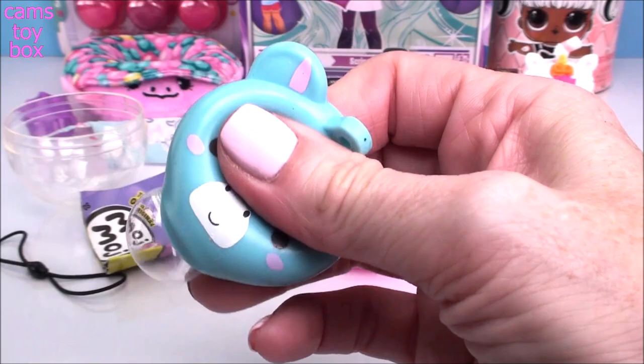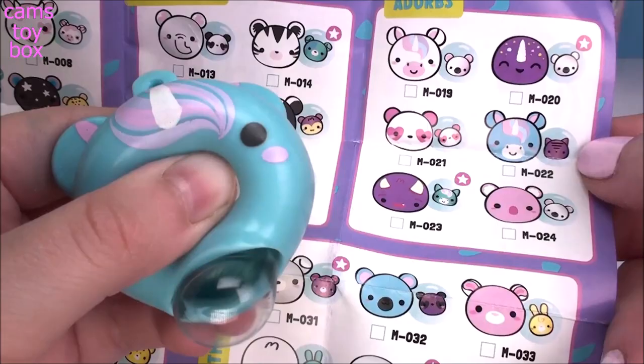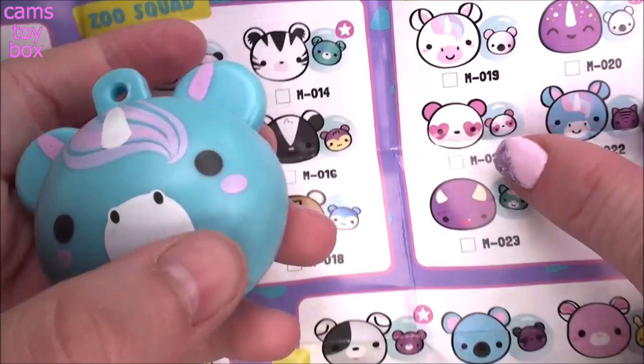I'm so excited. So this one, oh my gosh, is from the adorbs category because it's totally adorable. Here's the one we have, M-022. They number them. It looks like it's a common one. But you know what? I'm super excited and I love the white one. I want to get that one. Yeah. Isn't that beautiful? Kind of reminds me of cotton candy. I love this. Oh my gosh, these are adorable. It's a good fidget toy.